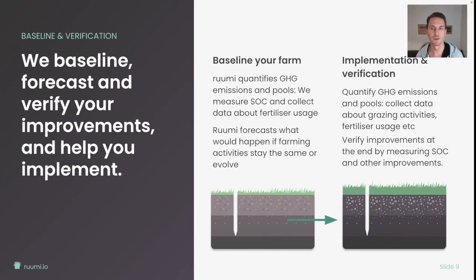And then we implement. You'll use the ruumi grazing app to get satellite-based insights to track your animal movements, balance supply and demand, and maximize your grazing days. And we can also use this data to make sure that you're on track and help to improve over time. And finally, we come to the verification. Once again, we quantify all greenhouse gas emissions and pools, we do soil sampling, and then we issue certificates.